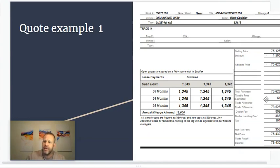$75,125, and then some other breakdowns here. We'll talk more about that. But really, this calculation and the percentage is what lets you know the quality of this lease deal. So we'll do the math here in just a second. And then the second dealer, well, there was a string of dealers giving quotes, but these are just two. I wanted to show you the high and the low quotes that were received instead of all of them.